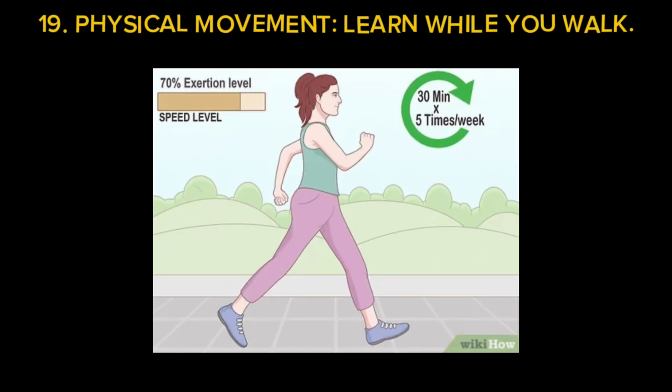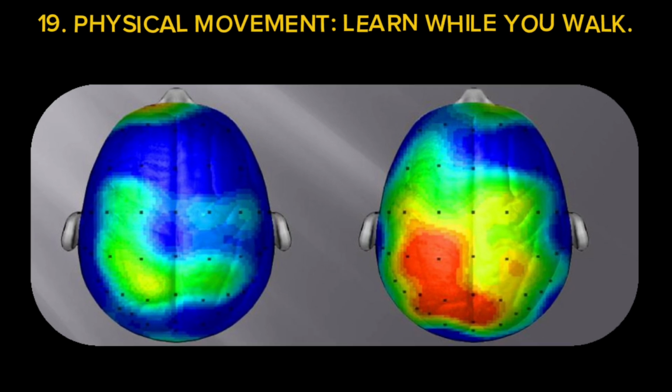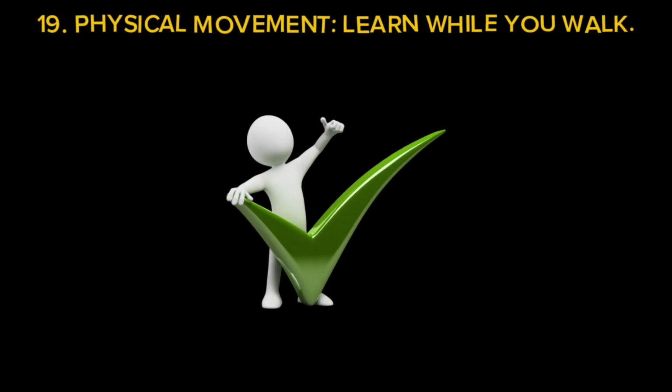19th. Physical movement. Learn while you walk. Research shows walking while studying improves recall. Try recording notes and listening during a walk. You'll never waste time again.